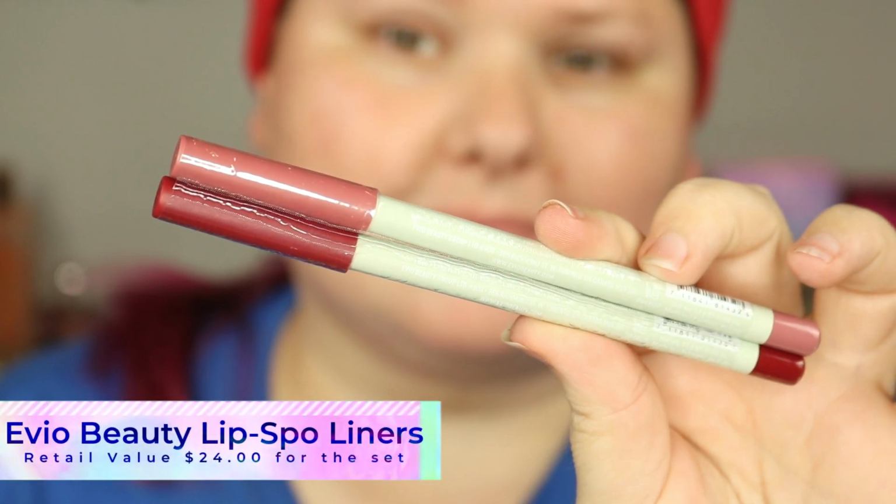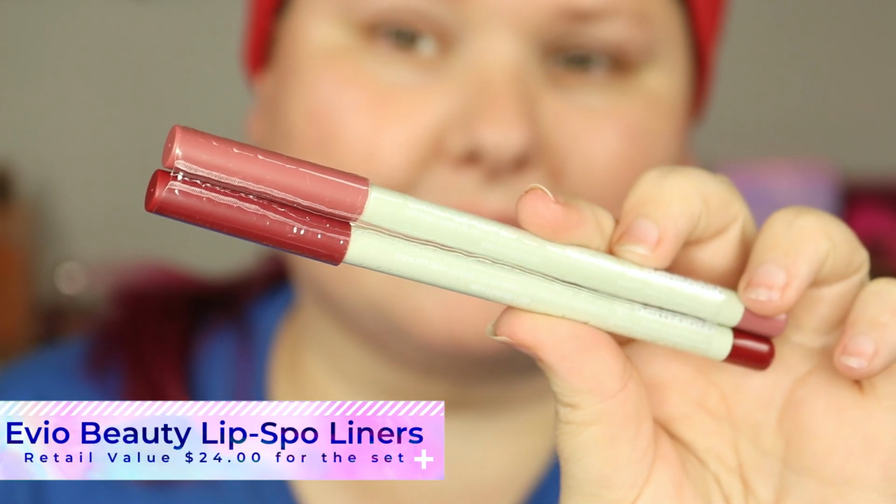And the last thing that I got in my box that I used to finish the makeup look today, we have a couple of lip liners. This is from the brand Evio Beauty. These retail for $24, and I think that is a great price on this. The two shades that they sent us are Brooke and Val. I had only intended on trying out one of these for today's look.